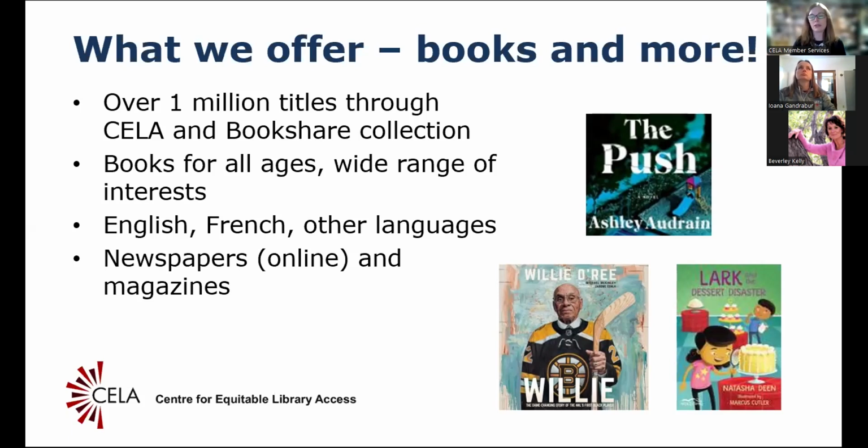You can order a CD of a Bookshare audio book, but just keep in mind, because it was made digitally really on the spot when it's ordered, the sound of the voice might be a bit robotic. So just so you know.